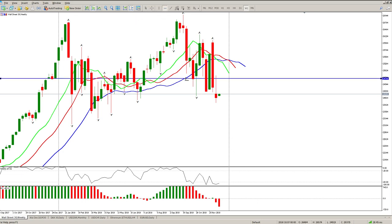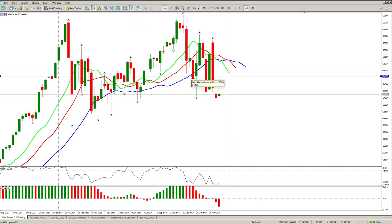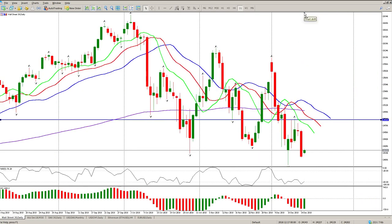One thing that does concern me is we came back to test this level, and this is the inside tail here. Here's another one here. So fairly significant level, came back, tested, and bounced off it. Okay, oscillators are grouped at the bottom, which is an indication that it is rather tired, and we are quite far away from the alligator right now on the weekly. Okay, so on the daily.